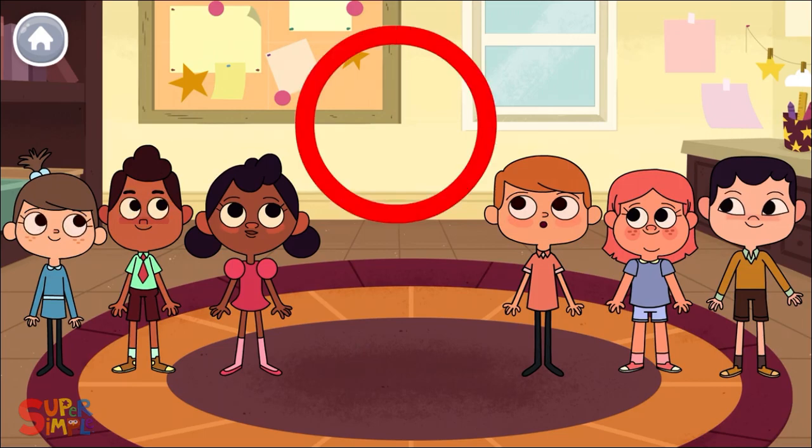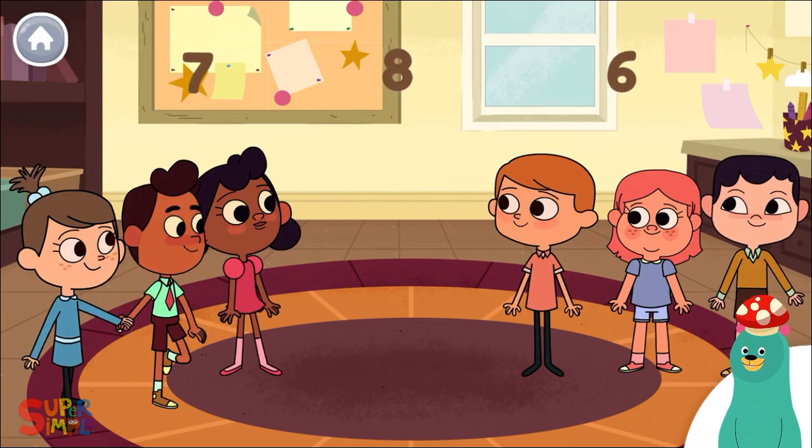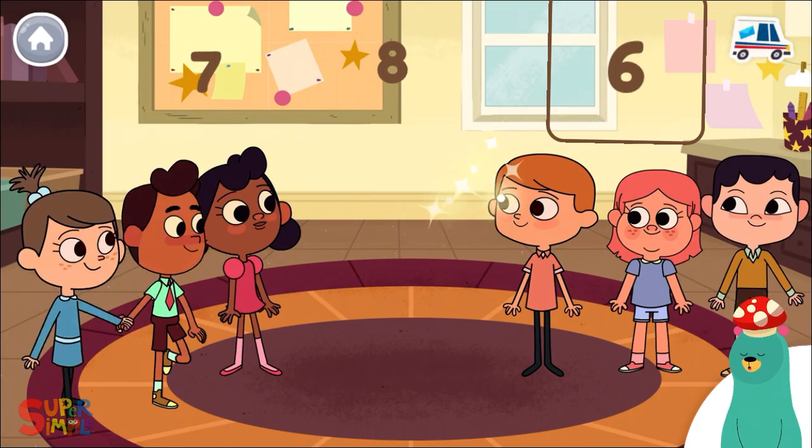Time to make a circle! How many kids are ready to play? Tap the number. 6. You counted 6.